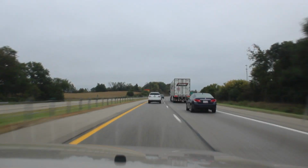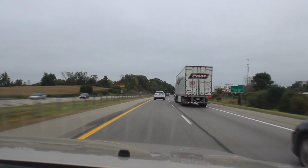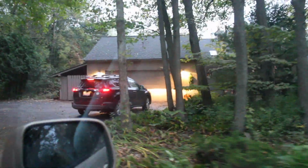What you're looking at here is pretty much what the entire 5-hour trip looked like from the windshield of our car. It was a little better looking out the passenger side window. You had some rolling hills and some open land and even some farms to see, but that's pretty much the gist of the scenery. As we approached our destination, we started driving deep into the woods of Ann Arbor, Michigan, which was pretty cool, and finally we arrived at our destination, our Airbnb.